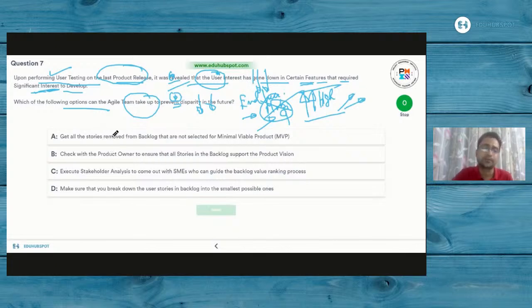Let's see what the options are. Get all the stories removed from the backlog that are not selected for MVP. Now, if there was an option which was asking me to come out with MVP in a much better way, I could have gone ahead and chosen the option. Remember, it's very important to see that just by looking at MVP, don't go ahead and mark the option as correct. It is not at all correct, right?